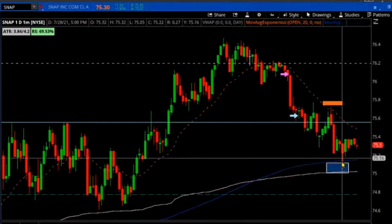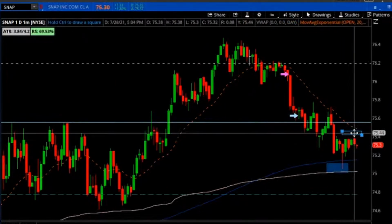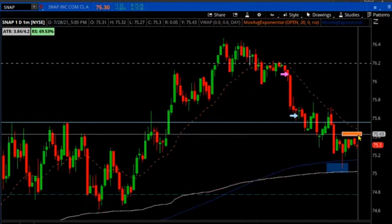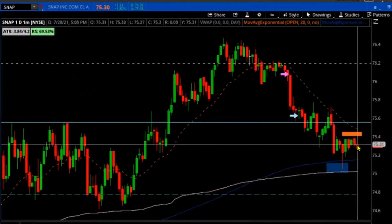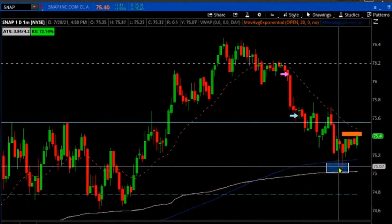Guys, since it bounced off of this area very strongly, I am a little bit concerned about this. So I'm gonna put my stop just over this area here. So if it does come back up, we'll be out around 75.40s. I just can't hold on to it because it has reached my target. I just wasn't there to take it.